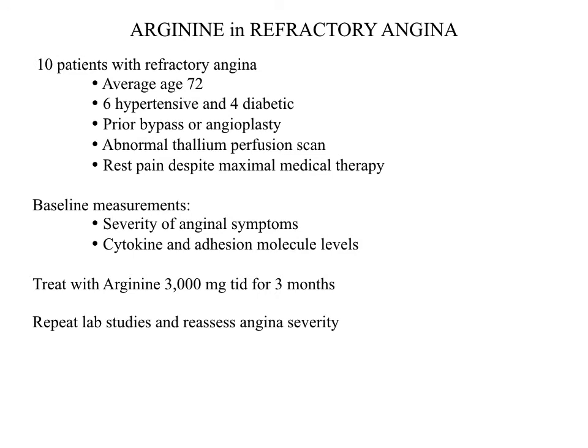Refractory angina. I read this paper that came out about 25 years ago, and I did not understand it at the time, but it demonstrates the powerful effect of arginine supplementation. 10 patients with refractory angina. Mean age 72, 6 are hypertensive, 4 diabetic. They'd all had prior revascularization, abnormal perfusion scans, so they're all having ischemia. Angina at rest despite maximum medical therapy. You do baseline measurements, look at the severity of the anginal symptoms, measure cytokine and adhesion molecule levels, treat them all with arginine 3 grams 3 times a day for 3 months, repeat the lab studies and reassess angina severity.